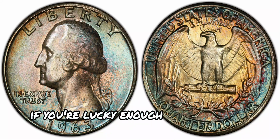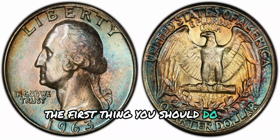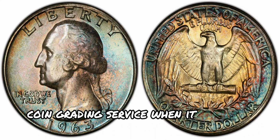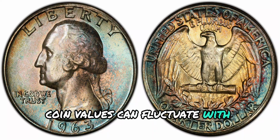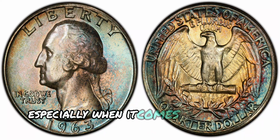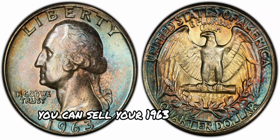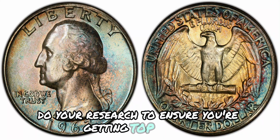If you're lucky enough to find a 1963 quarter that looks valuable, the first thing you should do is protect it. Store it in a protective case to prevent further wear and consider having it graded by a professional coin grading service. When it comes to selling, timing is everything. Coin values can fluctuate with market trends, especially when it comes to precious metals like silver. You can sell your 1963 quarter at auctions, coin shows, or even through online platforms, but always do your research to ensure you're getting top dollar.